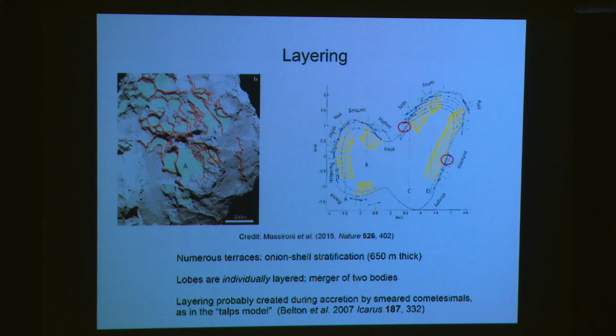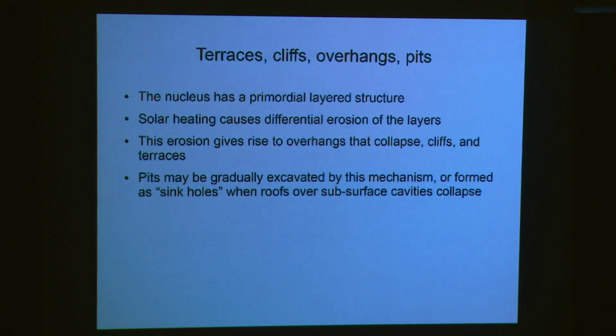We still struggle a little bit to understand exactly how they formed. I think a promising explanation is that it's actually having to do with how the objects form in the first place. You form comets by merging a larger number of smaller bodies. And in this process, they become smeared, they get broken up, they distribute themselves, they settle down in the low gravity field. And it's similar to models that have been proposed in the past by Mike Belton and others. So some sort of memory from the accretion process itself. And I think this is significant.